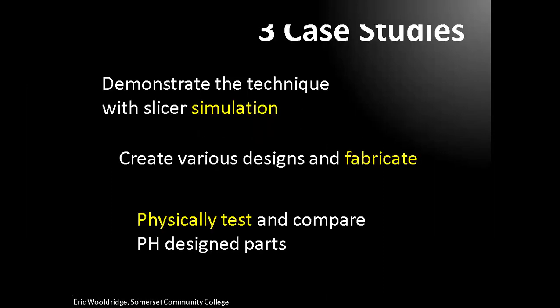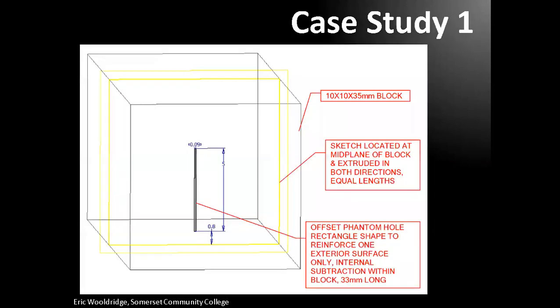And obviously, with any kind of new technique, we need to do some testing and see the realities and limitations of it. So we designed 3 case studies. The first case study was essentially what you've just seen here. We actually just designed in a phantom hole into a part, ran it through the slicer simulation, and compared to the others. Case study 2 was some fabrication with more complex shapes. And case study 3 was making the shape specific for certain types of forces and seeing how they perform.